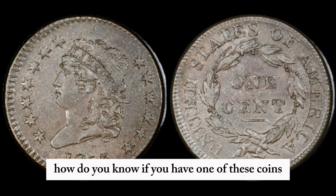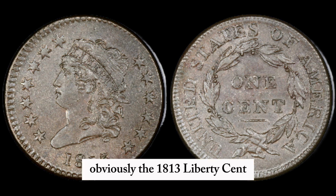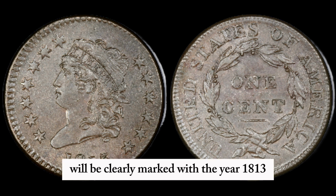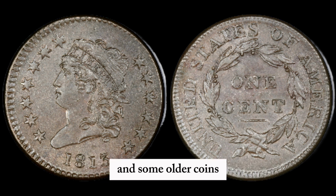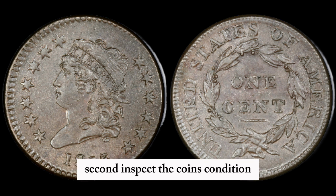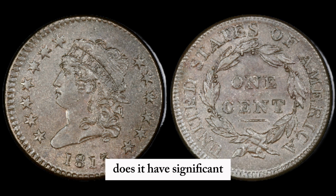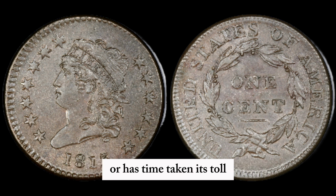How do you know if you have one of these coins? First, check the date. Obviously, the 1813 Liberty Cent will be clearly marked with the year 1813. But be careful, counterfeits do exist, and some older coins can be modified to look like rarer dates. Second, inspect the coin's condition. Does it have significant wear? Is Lady Liberty's face still visible, or has time taken its toll?